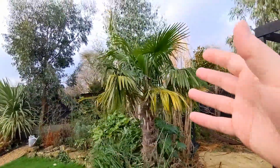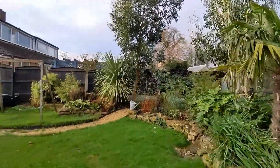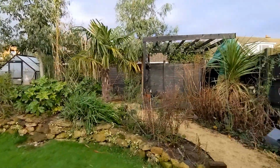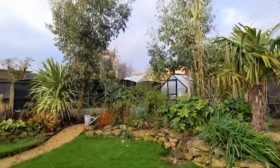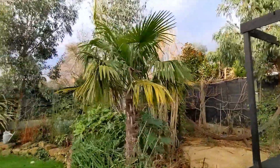And for me, it's a statement plant because for most people walking into a garden or looking at a garden, it signifies that this is a tropical style garden, whereas other plants might not, because you could find them in different style gardens. They're evergreen, as you can see. We're at the beginning of January and they look as good as they ever do. And I've got a few in the garden to show you.